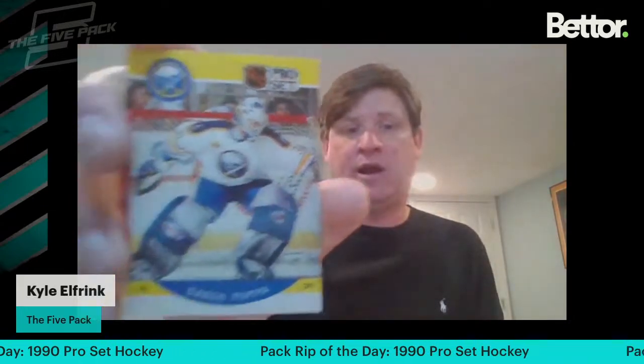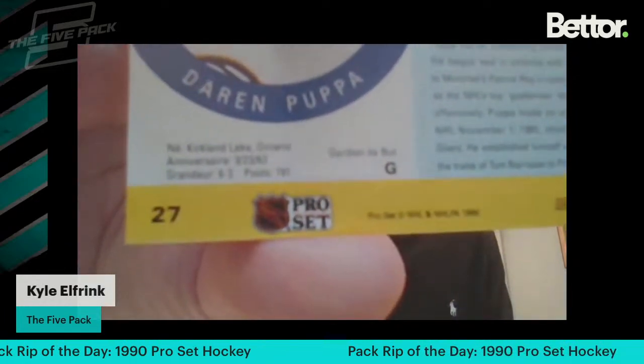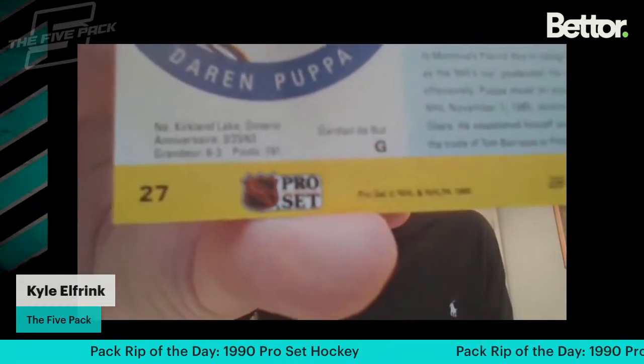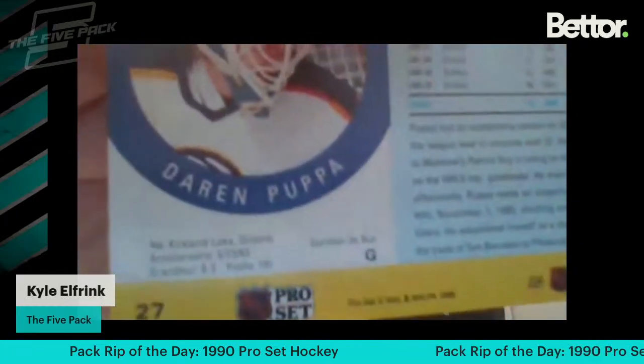We get another goalie, another one in the Eastern Conference, Darren Puppa, who was not to be confused with the Grand Poobah of the Flintstones. This is Darren Puppa, who played for the Buffalo Sabres. So there you go. I've noticed here on the back, check out the bottom. ProSet really got into the French stuff. How tall is Darren Puppa? You mean how grandeur? What is pounds in French? Poids. Maybe it's poids. And then what position? That would be gardien de but.